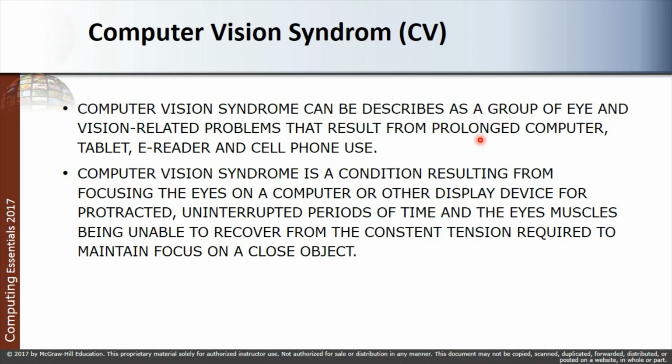The first one, computer vision syndrome can be described as a group of eye and vision-related problems that result from prolonged computer, tablet, e-reader, and cell phone use. Second one, computer vision syndrome is a condition resulting from focusing the eyes on a computer or other display device for protracted, uninterrupted periods of time, and the eye muscles being unable to recover from the constant tension required to maintain focus on a close object.